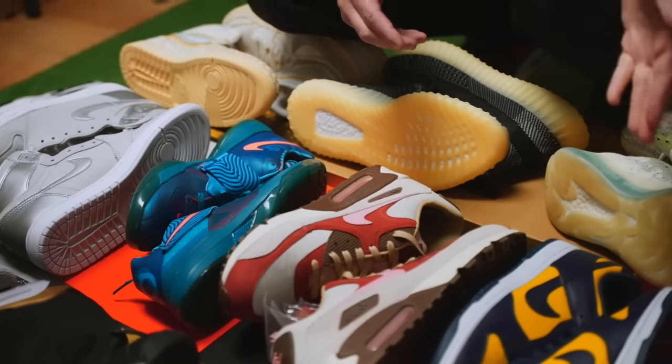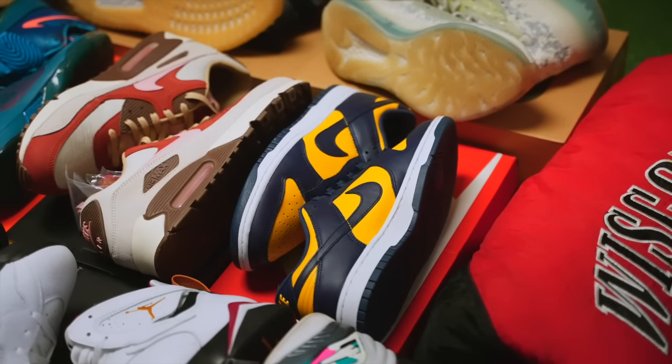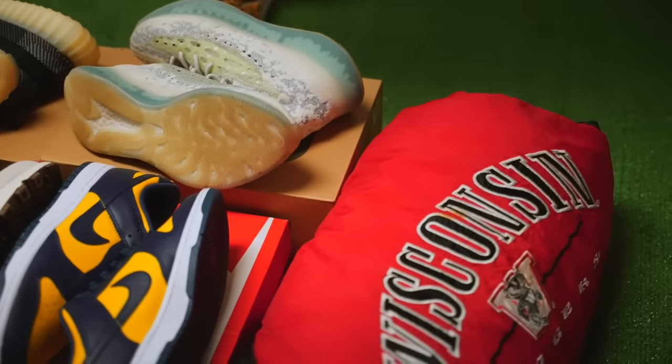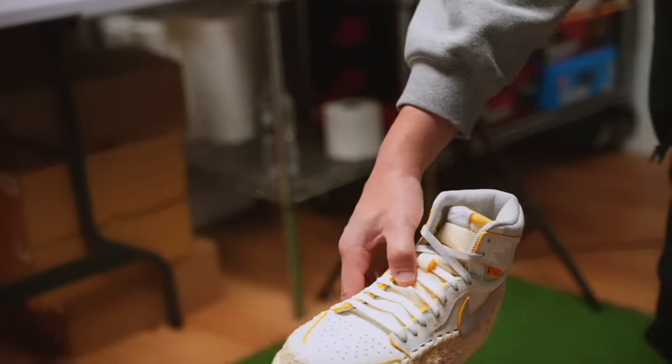Bacon's, great shoe right there. Michigan Lows, a lot of the dunks, the prices are crazy low right now. You know, that shoe used to be like, what, $250, $300? I think we sold those for $150. We got two pairs of Yeezys, brand new Carbons, used Aliens, and we got the Union One Wovens, which again sold these for under retail as well.